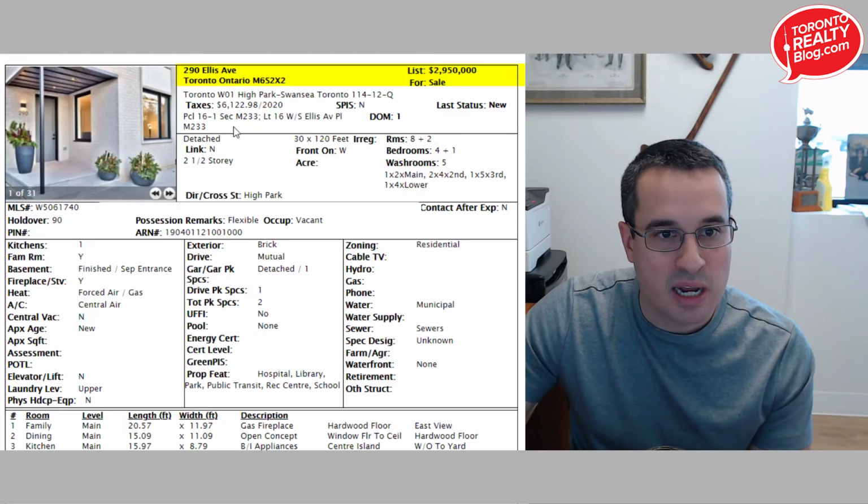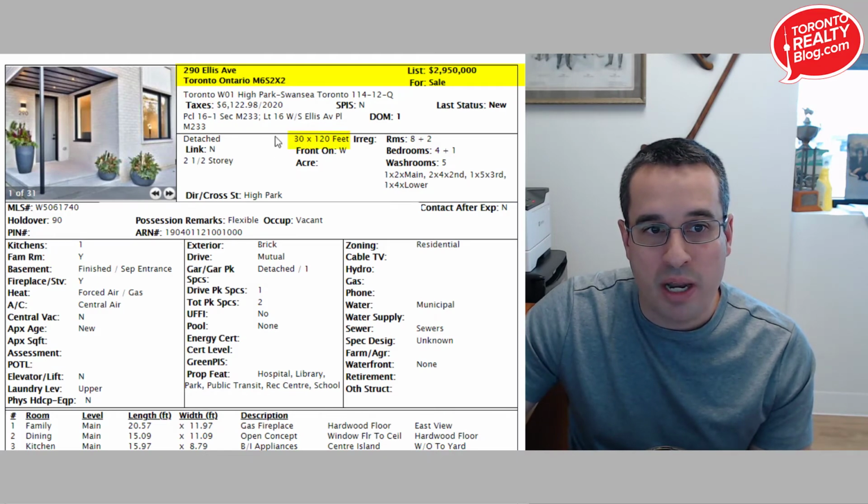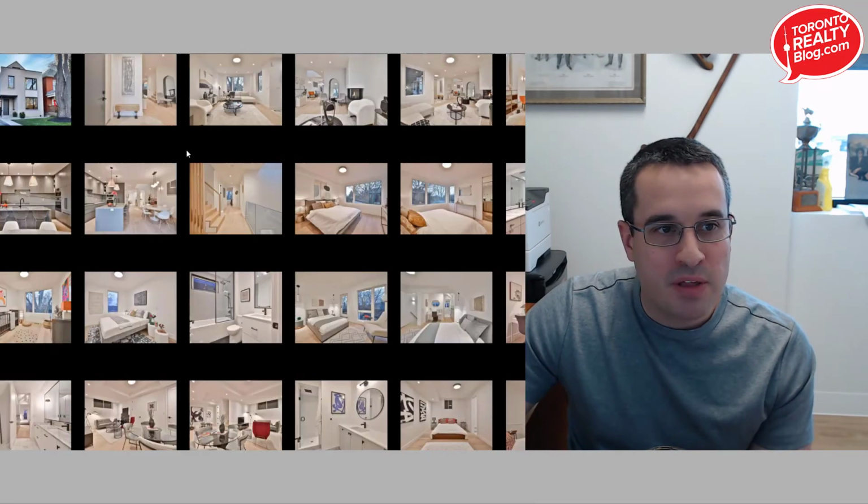So again, not a massive house. And I just want to close this for one sec. 30 by 120. So it's a big lot. But the footprint itself, okay, you walk in and there's a little seating room here, right? That's what you've got. And then 2 chairs in front of the fire. It doesn't serve a huge purpose.